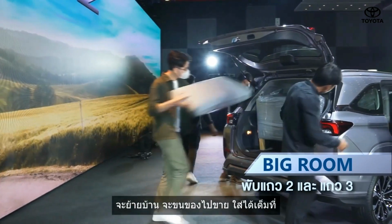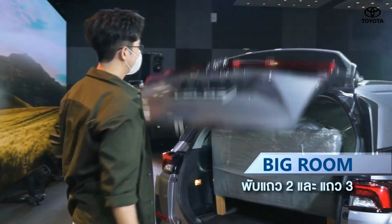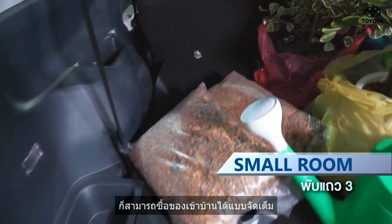Now we go to the very back of the trunk. It's clearly different from the previous version, which, because there was an axle hump, the folding of the rear bench couldn't even fold flat on the floor. Now the FWD 2022 Veloz can fold the floor flat.